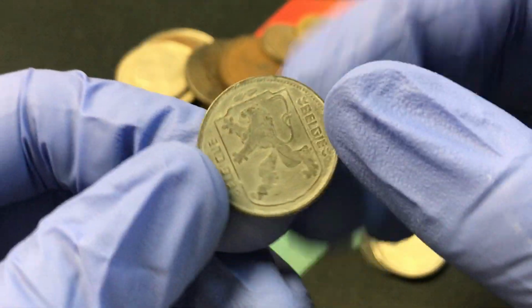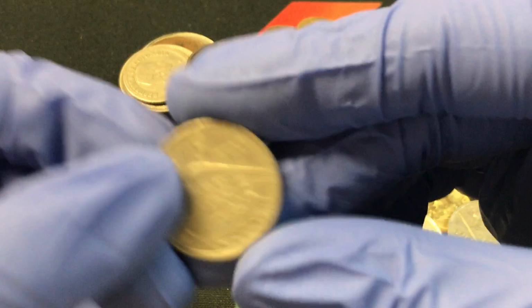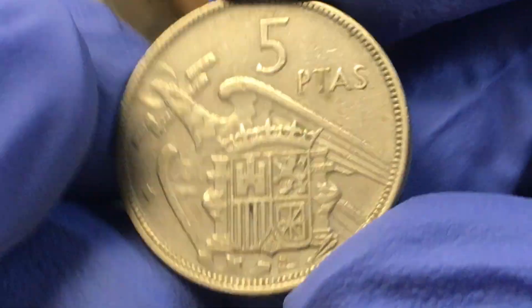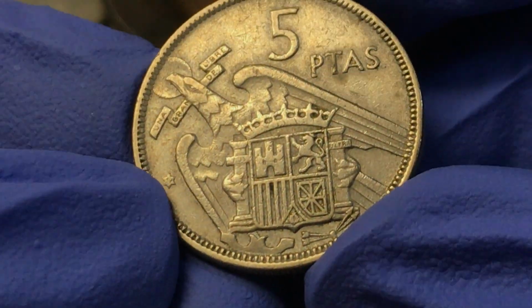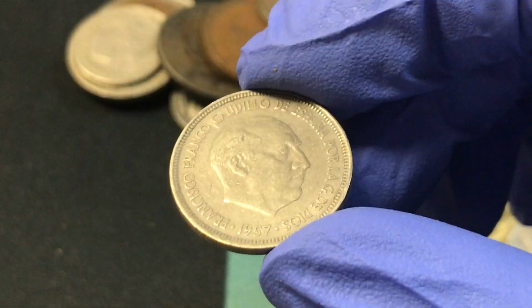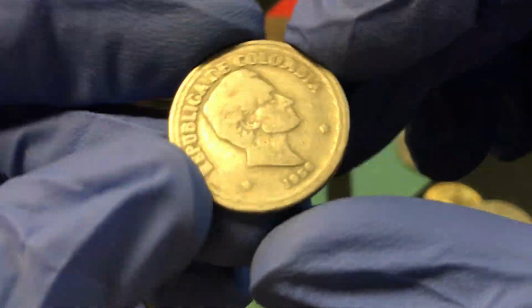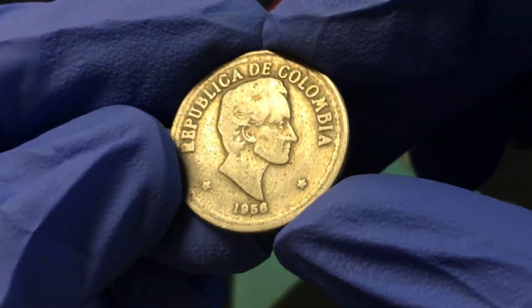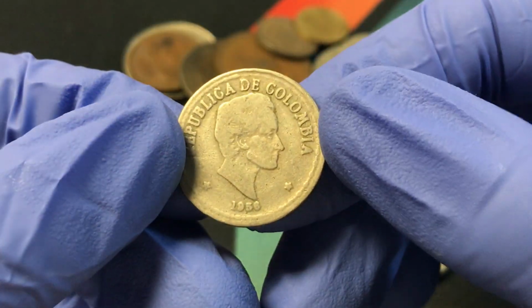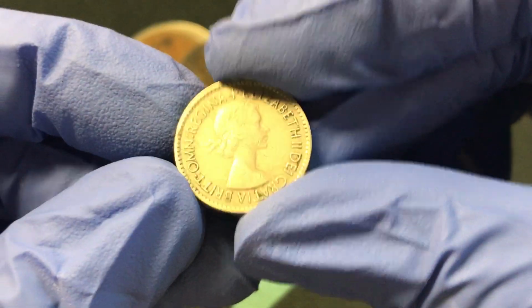1941, 1 franc from Belgium, and it's got that real World War II looking metal to it. More pesetas from Spain, and I'll zoom in quickly to see the star. It looks like 59 right there is the number, and then here on the front it'll say 57. So that was the general way of how they do it, but then they'd specify it with the star. In 1956, a few years earlier, from Colombia, 20 centavos. So that one's South American. Yeah, we've gotten a really good spread of countries so far today.